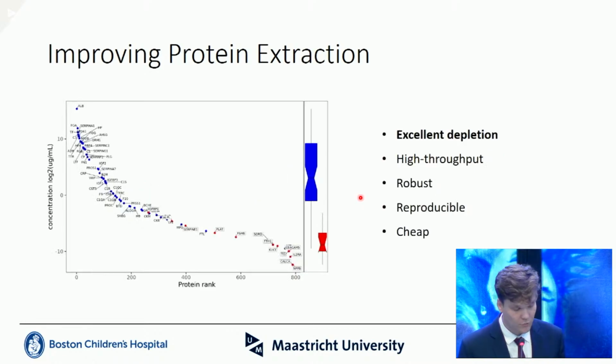And what I think is interesting to show today is that when we do not use this novel precipitation method, we can identify 59 proteins that are currently approved as a clinical detection method by the FDA in the United States. But if we use our developed acid precipitation method here in red, we get an additional 18 of these proteins on top of that. So it clearly shows that it's an excellent depletion method. We've done it on thousands of samples, so we consider it high throughput and robust, and also importantly, it's quite cheap.